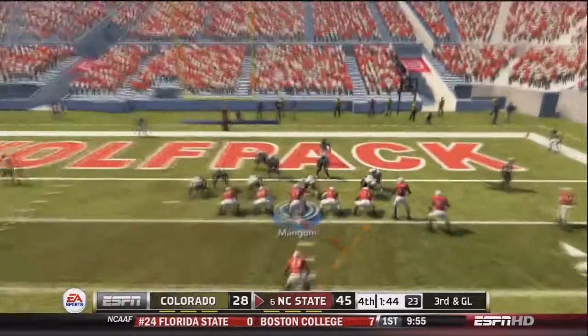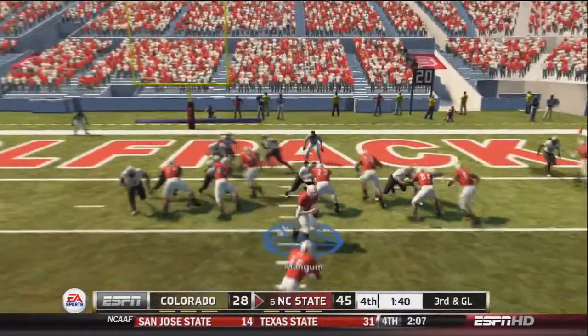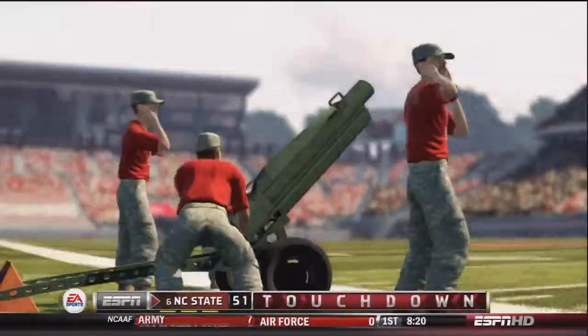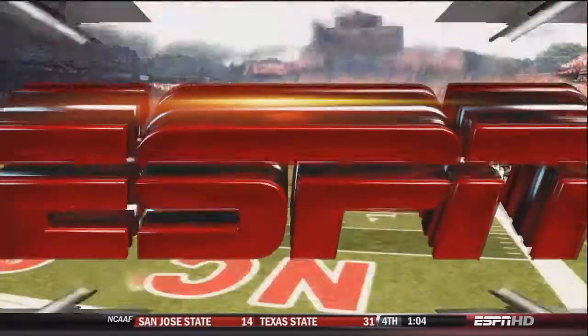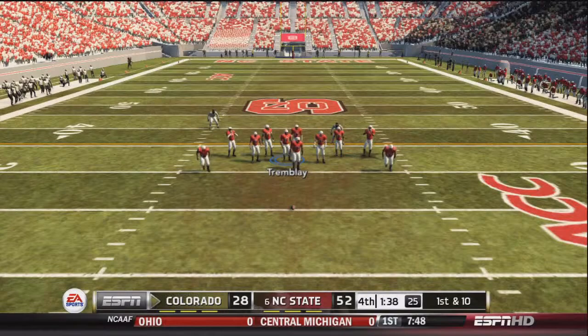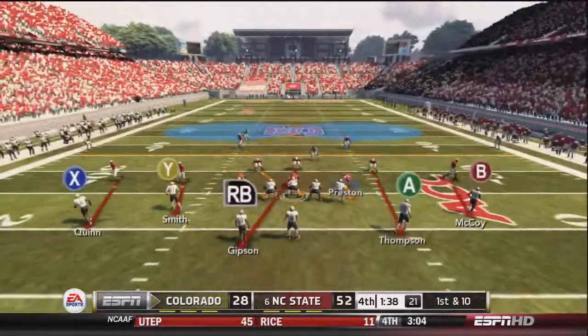So now Mangum's going to look to run the ball with Griffin again, hopefully get him that touchdown. Mangum's going to hand the ball off to Griffin, and Griffin's going to go right-hand side, and he will shed a tackler, and he's going to fall in the end zone. Touchdown, NC State. They take a 52-28 lead as the ROTC fires off another shot for the touchdown. And what a great play by Griffin to have the heads-up awareness to fall into the end zone.